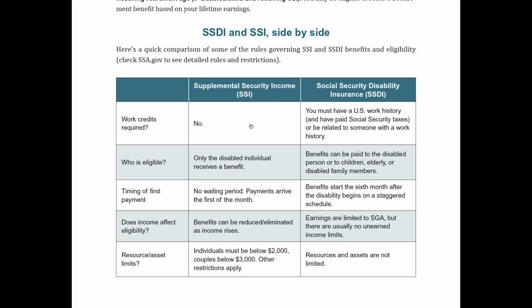For SSI, you do not need to have a work history or have work credits, at least. If you have them, that's okay, but if you don't have them, that's fine too. So who is eligible? For SSDI, on the right, benefits can be paid to a disabled person or to children, elderly or disabled family members. So this is important to note. It's basically centered on a former worker, or maybe someone who's still working but at a much reduced rate, who qualifies for SSDI. But also children, even if they're not disabled, can receive the benefit as well.